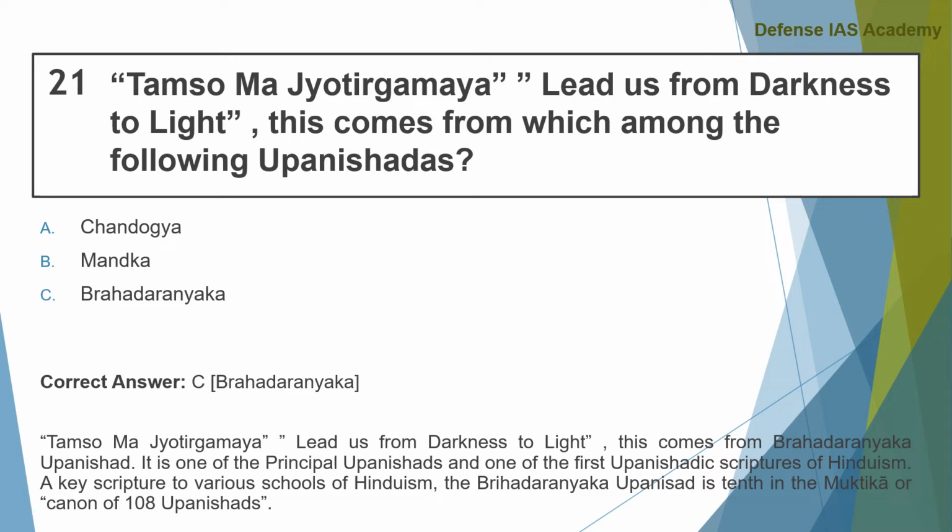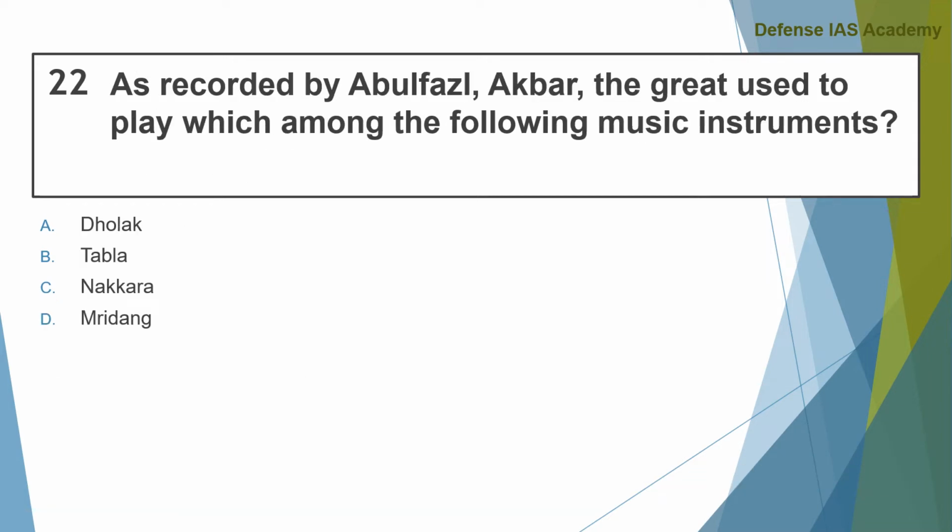It is one of the principal Upanishads and one of the first Upanishadic scriptures of Hinduism. A key scripture to various schools of Hinduism, the Brihadaranyaka Upanishad is 10th in the Muktika or canon of 108 Upanishads.